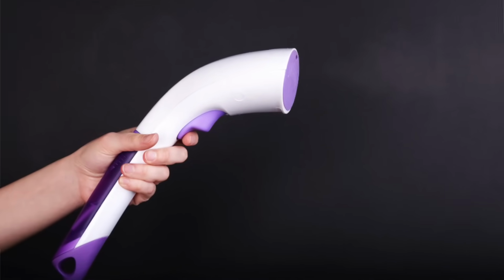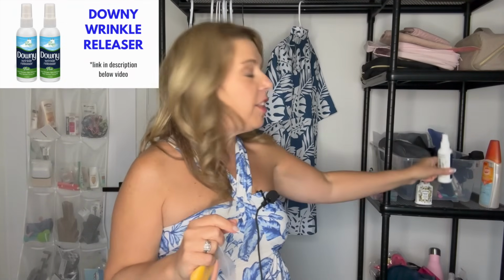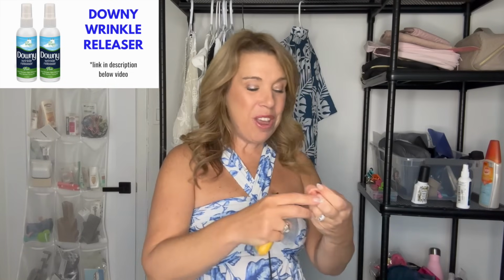Downy Wrinkle Releaser, or you can get another wrinkle release spray. Something you should know is that you're not able to bring any mini steamers or travel irons on a cruise, and it can be very hard to do this on your own. So likely you'll have to send your items out for pressing. If you want to avoid that, you can bring Downy Wrinkle Release. You can see I have a little silicone cover on this, but I'll show you that in just a minute. This really does work with the help of a little bit of steam and is absolutely a cruise essential.